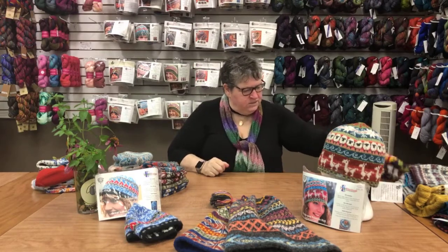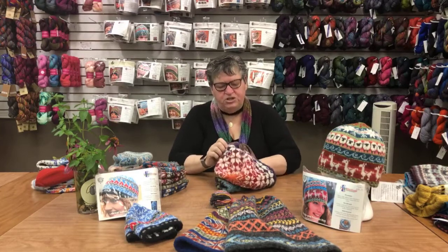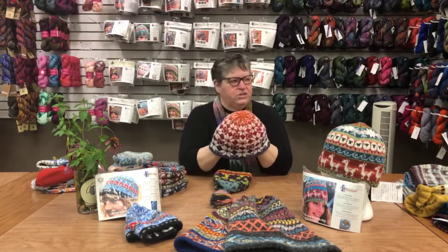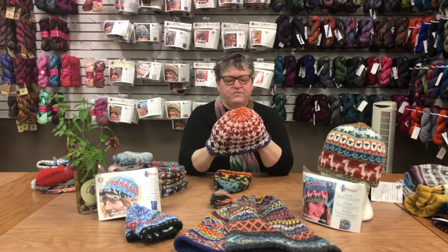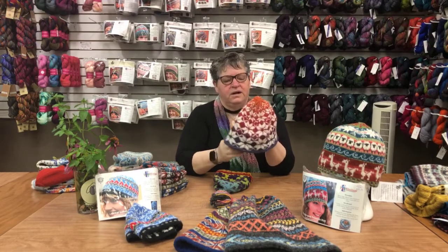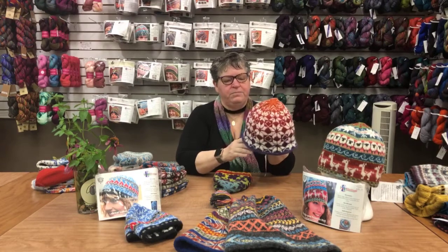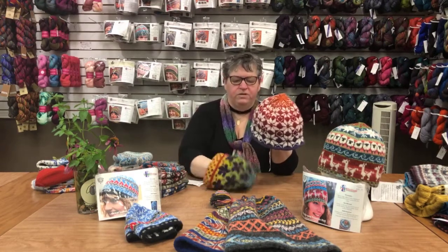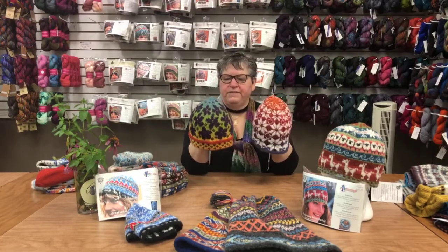A couple other hats that we have on display. These are knit in a combination of our Norwegian Fennel Garn and Shetland Spindrift. And this is a Ruth Sorensen hat. The pattern packet can be found online. Both of these hats are in that pattern.